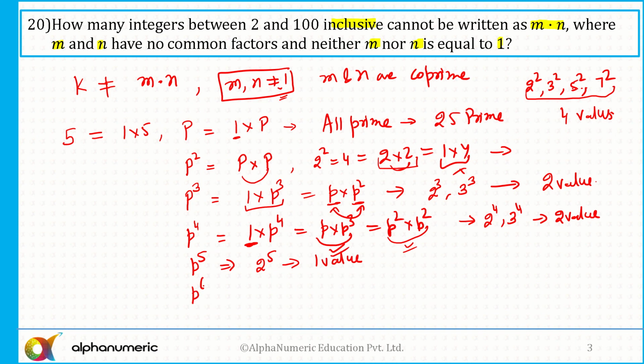Then p raised to power 6, that is 2 raised to power 6. Again one value. And then p raised to power 7. 2 raised to power 5 is 32, 2 raised to power 6 is 64, 2 raised to power 7 is 128. So this is not satisfying. So do not take this number, only till 2 raised to power 6.